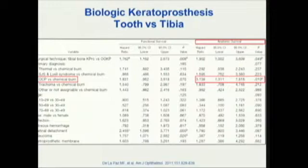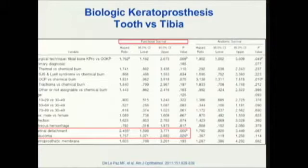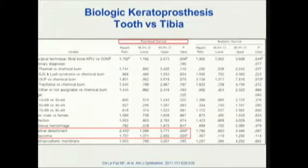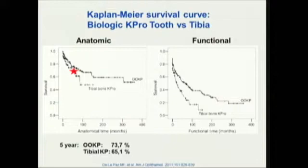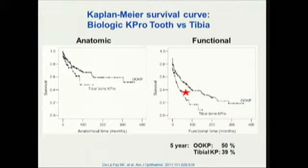The functional vision was correlated with the complications. Patients with retinal detachment and glaucoma had the worst visual acuity after the surgery. The Kaplan-Meier survival curve of biological keratoprosthesis showed an anatomical survival at year 5 in more than 65% of the patients and 48% at year 10. However, the functional survival is lower than the anatomic retention rate. At year 5, 40% had a visual acuity better than 20/200, and at year 10, nearly 20% remained with good vision.